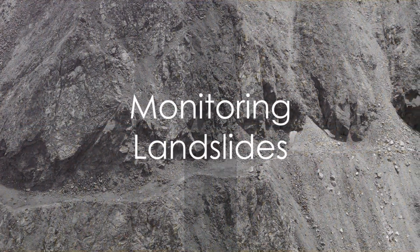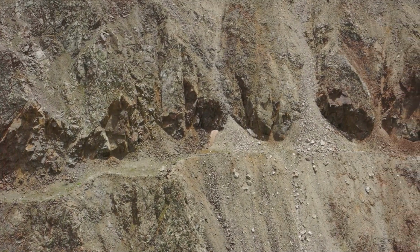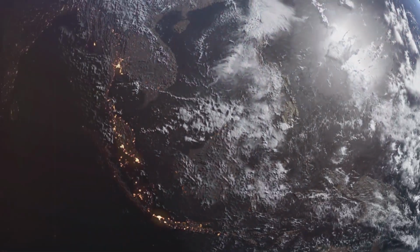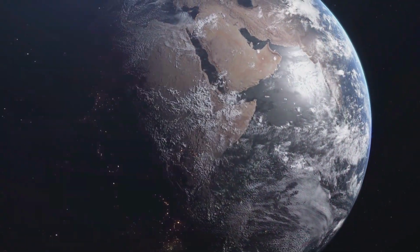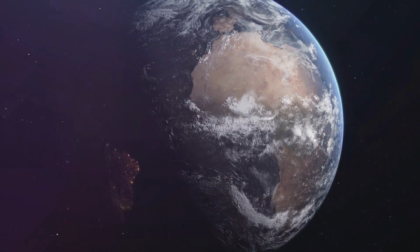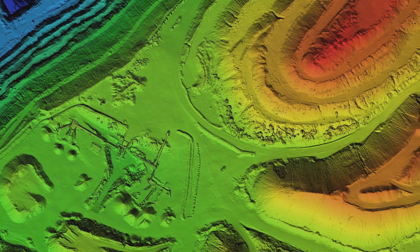Monitoring landslides is crucial for risk assessment and management. But how do we keep an eye on unstable slopes? The answer lies in the skies, through the use of aerial and satellite imagery. These high-tech eyes in the sky provide us with detailed views of the Earth's surface, allowing us to closely monitor areas prone to landslides. These technologies work by capturing images of the Earth's surface over time. By comparing these images, we can detect subtle changes in the landscape that may signal the start of a landslide.